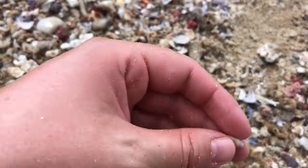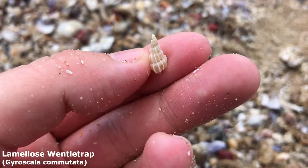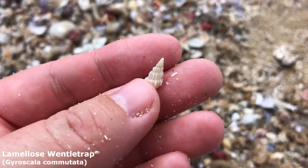This is a fully adult shell. He's not going to get any bigger than that. And this guy, yes, they are more common than you might expect. It is a lamellose Wendell trap. I saw him last.